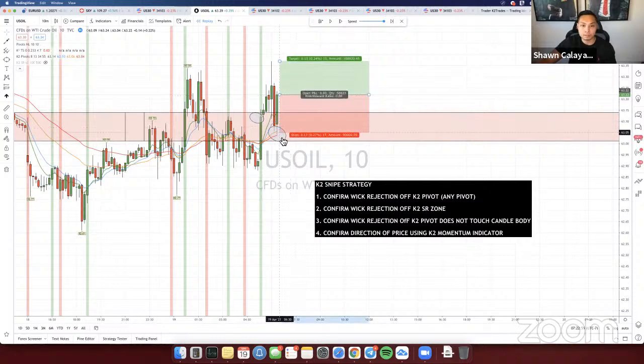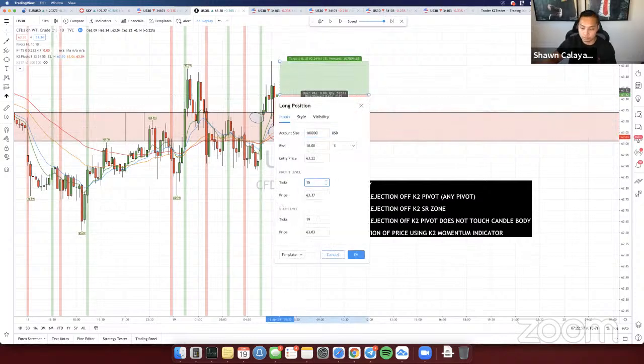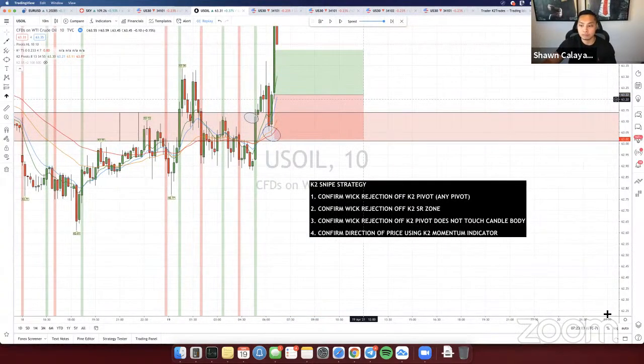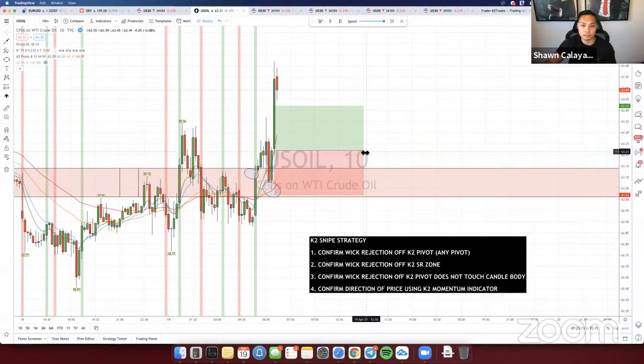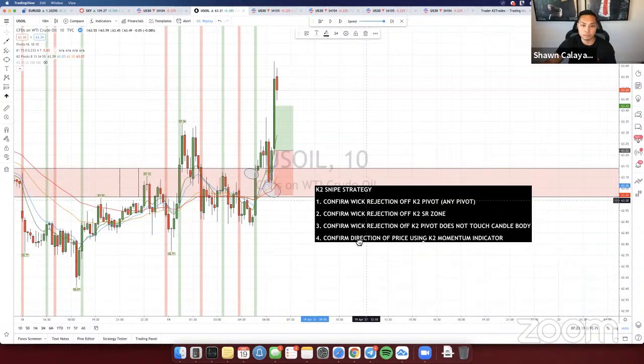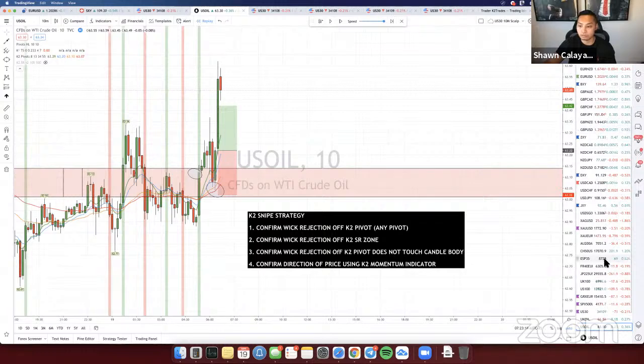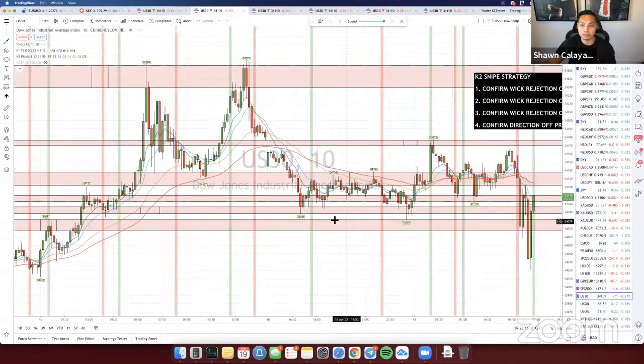I'm not sure what the sweet spot would be for this. Maybe like 20 points. I don't trade oil, so I'm not sure, but we'll just put 20 points. If you were to let that run right there, there you go, full TP with no drawdown, right? Straight to TP. So as you can see, this strategy does work for oil. It works for everything. It's not just US 30. It works for oil, works for Forex, works for literally everything.